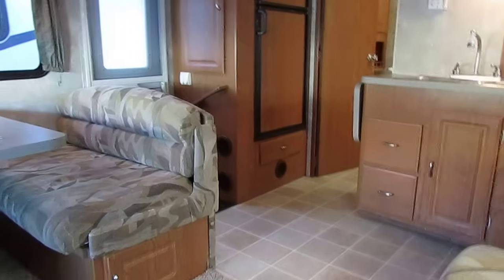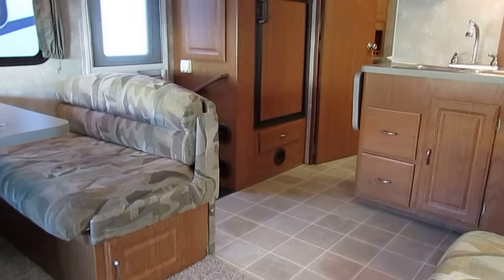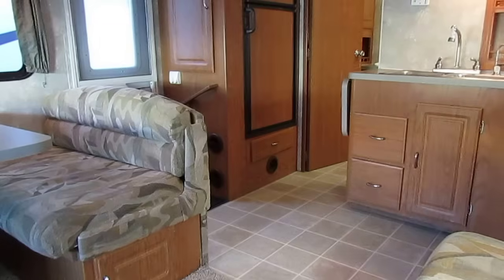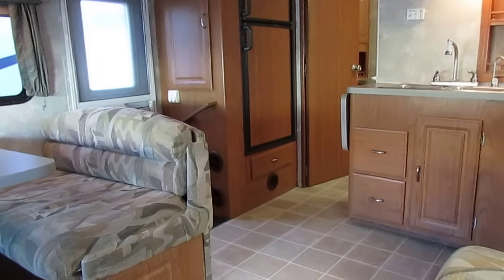Be here on time, just like you would for a doctor's appointment or dentist appointment or anything like that. And we'll have the unit plugged into power or have the generator running, one of the two. We'll have the fridge on. You can do your own inspection of it. You can see if you can find out what works and what don't. And then you can decide if you want to do option A or option B.